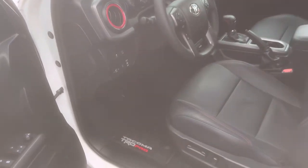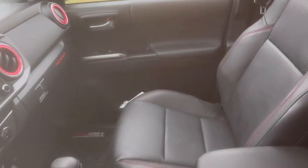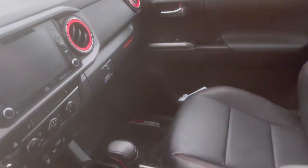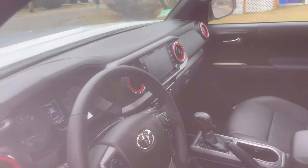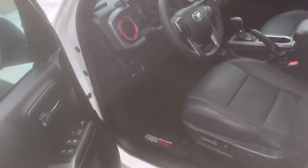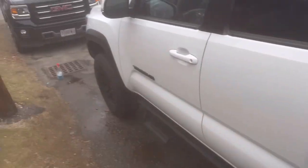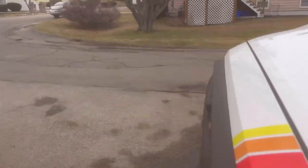So here is the interior. Did some nice leather conditioner, plastic dress, cleaned out the center console, cleaned the screens, and they came out fantastic. Wasn't that dirty of a car, but definitely made it look better. Alrighty guys, have a wonderful day. I'll see you back at home.